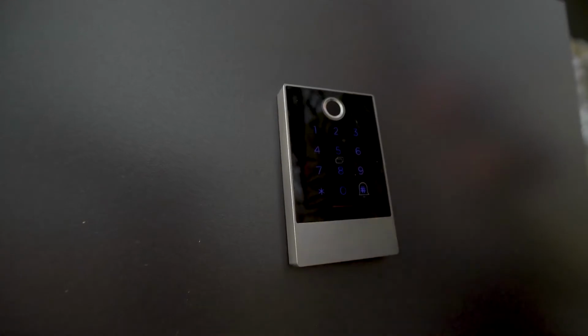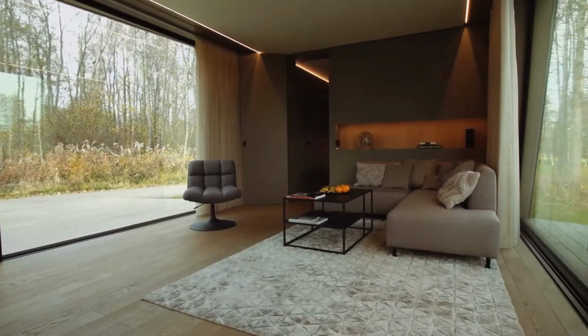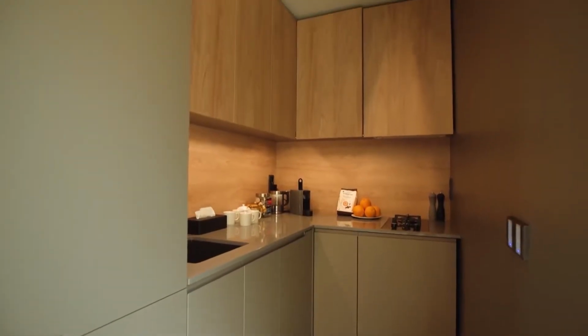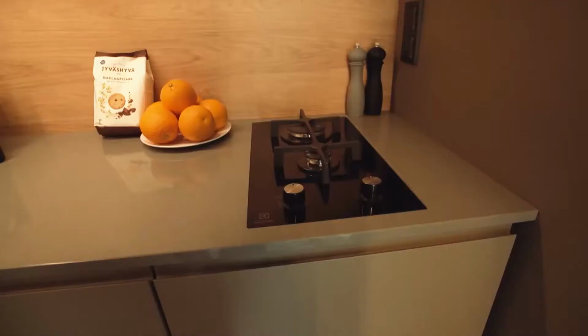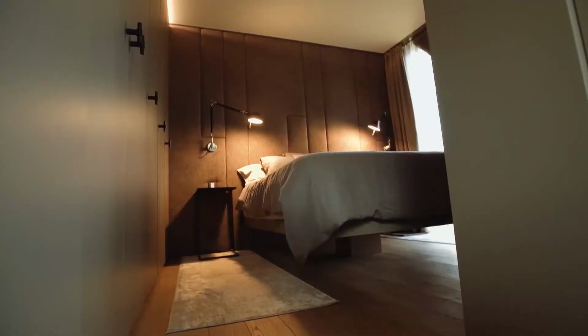It can be put just about anywhere, even in the middle of nowhere, because the builders have already put things in it. The space has electricity, heating, water, sewage, Wi-Fi, and everything else it needs. The house is built with eco-friendly, high-quality materials.